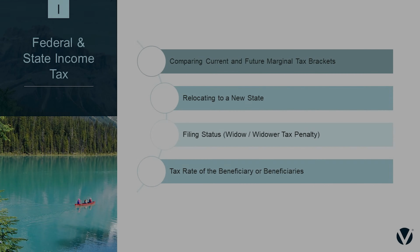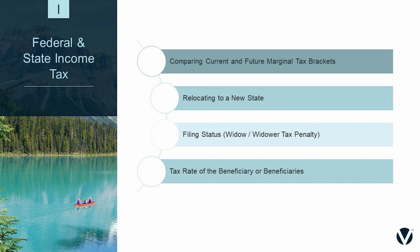You're also going to want to consider the filing status, whether you're married filing jointly or single, because both of those filing statuses have different marginal brackets that you're going to want to utilize when determining how much should I convert when I'm trying to max out a certain bracket, whether that be the 10%, the 12%, or the 22% bracket.